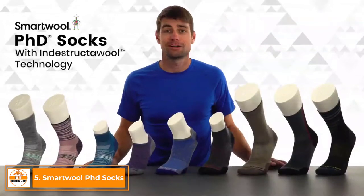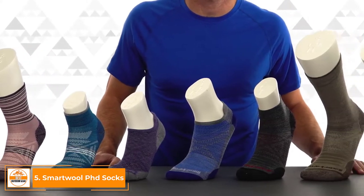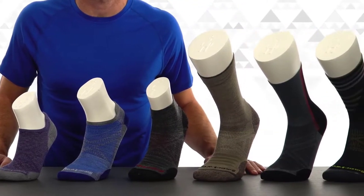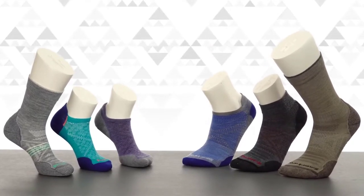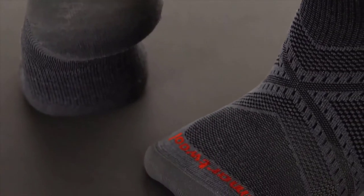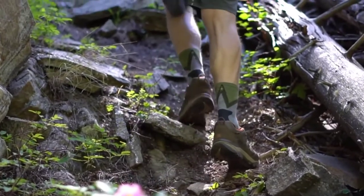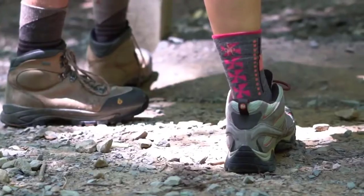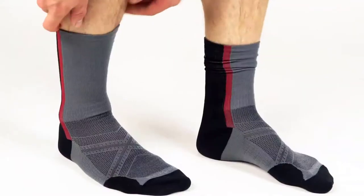At Smartwool, we've been perfecting the art of keeping feet happy for over 20 years. We invented the category of performance merino wool socks and continue to push the boundaries of innovation in comfort and performance. Our PhD socks are now in their third generation of design and technology. They're our most fully featured socks with best-in-class fit, unrivaled durability, and in true Smartwool fashion, ultimate comfort. PhD socks are made right here in the USA using the finest merino from around the world. They offer performance of the highest degree by joining the traditional benefits of our merino wool: breathability, temperature regulation, odor resistance, and comfort, along with several other comfort-inducing and blister-reducing features.